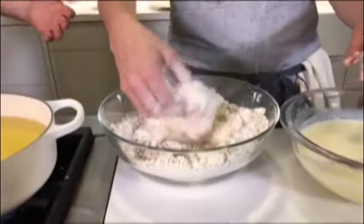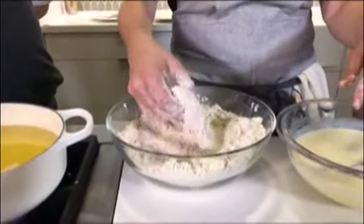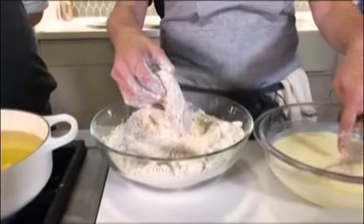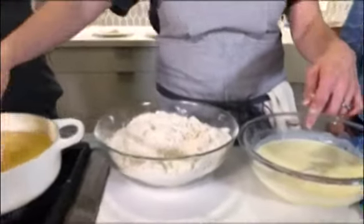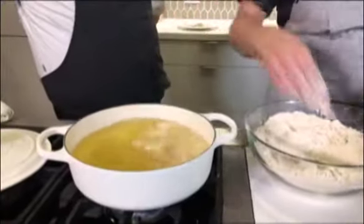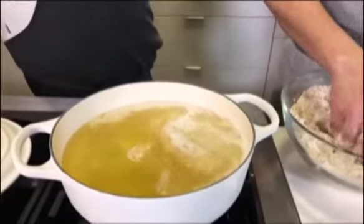So what are you doing here, Sarah? So first, I dredged it in some of the seasoned flour, and then this is a mixture of a little buttermilk and egg, and then I go back into the flour, and now I'm going to put it into the pan. And I'm using the dark meat first because it takes longer to cook.